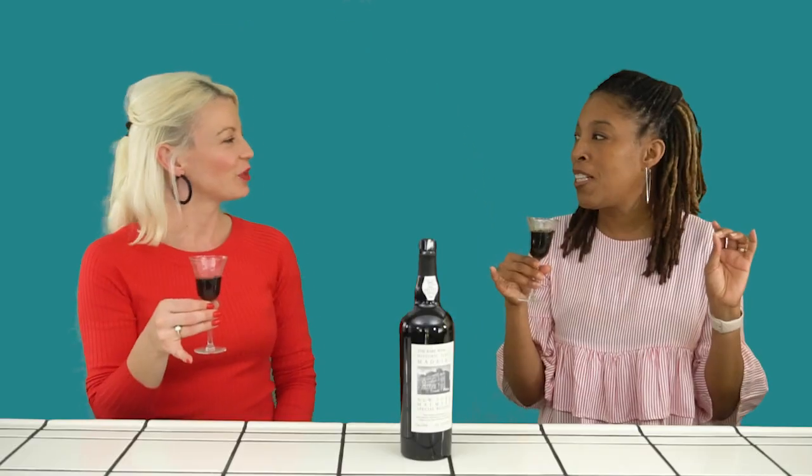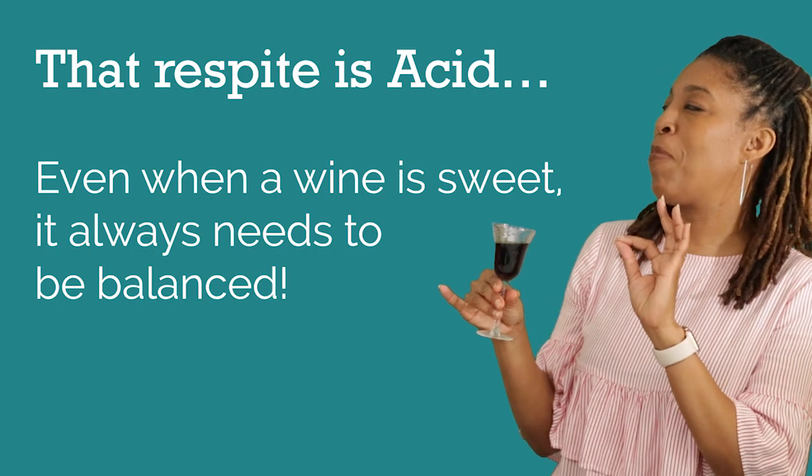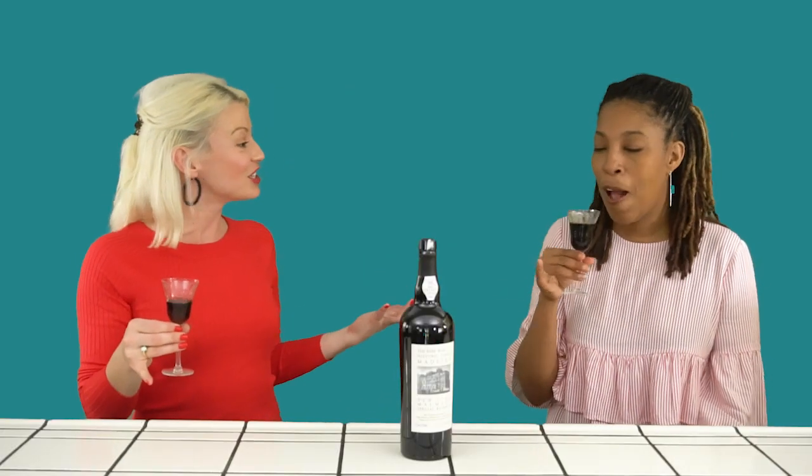I'm gonna try this. I immediately smell the sugar. Oh, wow. Do you know what I like about this? Because with some dessert wines, you're hit over the head with the sweetness. You're getting that sweetness, but then you're also getting a little respite, a breath of fresh air. There's layers to it. It's not just one thing, right?